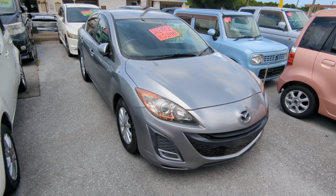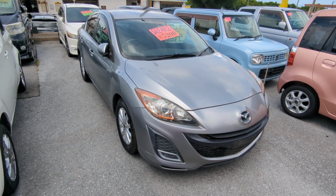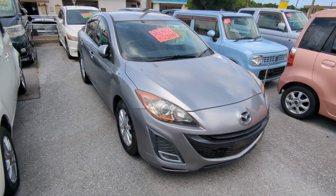Don't forget 2 ways to pay for it, US dollars cash outright, or take advantage of 0% financing for 24 months. Either way, we're good to go.